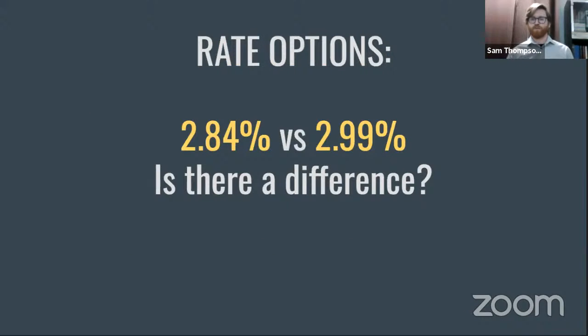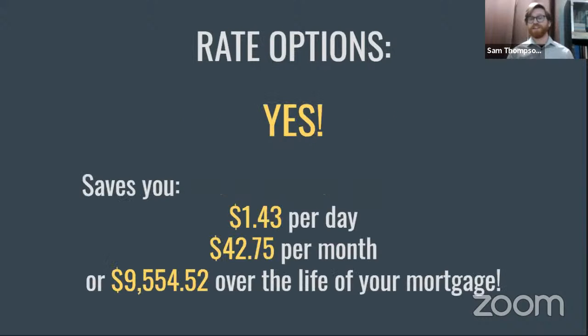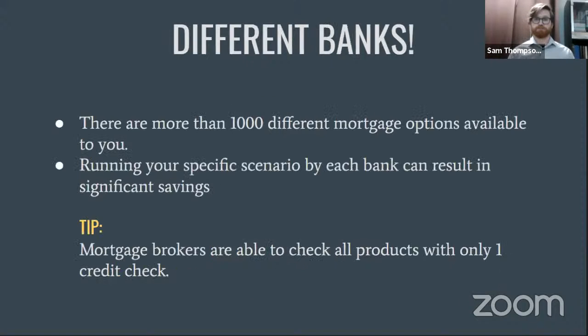So we're going to take a quick look at rate options here. 2.84 versus 2.99. First of all, you can probably tell that this is an older presentation because rates are nowhere near 2.84 anymore. But is there a difference? On paper, it doesn't look like a lot, but over the life of your mortgage, it can add up to almost $10,000 in a difference just from a 0.14% rate difference. So that's something we will take into account to try and get you the lowest rate possible to maximize those savings.